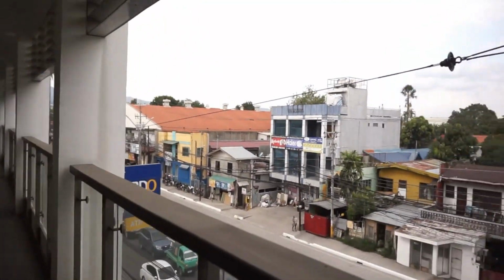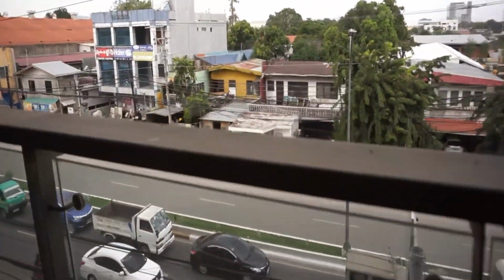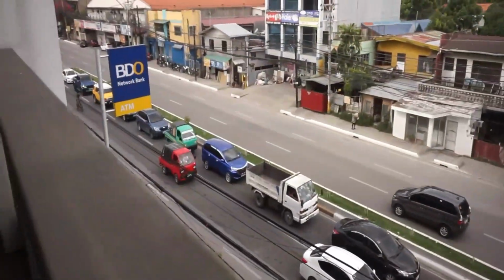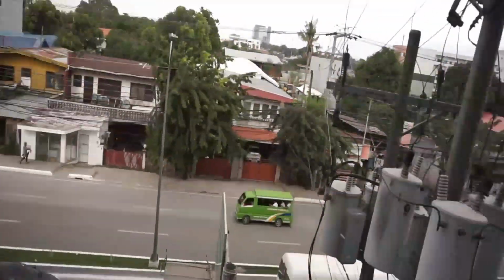But this is a non-smoking hotel, which is a good thing for me. It's a plus. Now, there's a lot of people right there. This is actually a busy street. Actually, last night I was able to sleep well because even though it is noisy outside, I couldn't really hear anything. So this is a good thing.